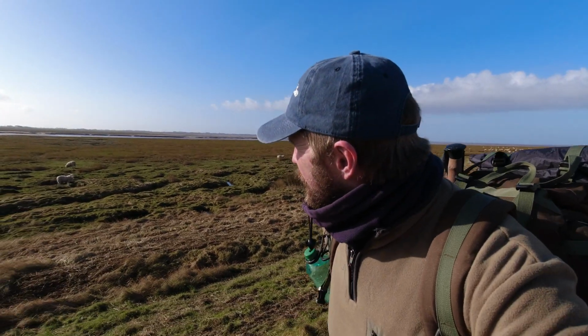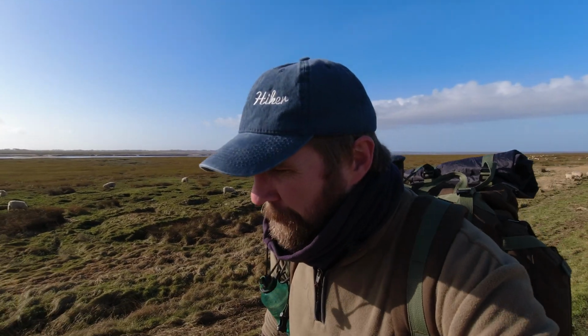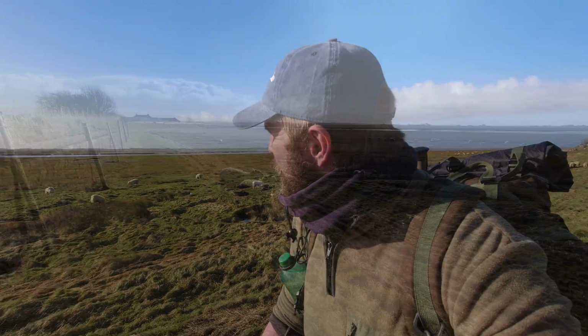Brilliant. It's good so far. Really happy with the choice of route. I did have another Bowland Fell one planned, 13.5 miles, but wasn't quite feeling it today, so I think I've made the right choice.